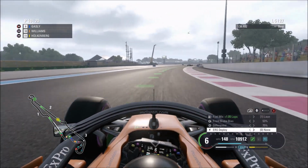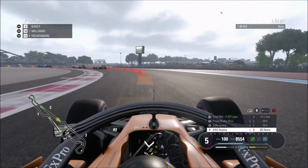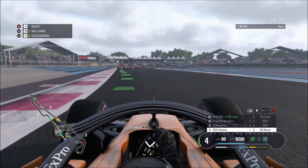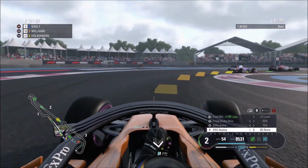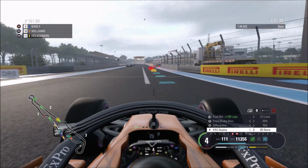And coming on to lap 6, or lap 5 of the Grand Prix, sorry, coming on to lap 6. We now catch right up to the back of Gasly, I think. No, Gasly has pulled away quite a bit actually, as we are now coming into the pit lane.